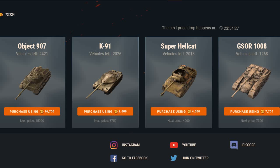Anyway, they did add two new tanks to the list, so we're going to take a look at the prices and give you my thoughts on what tanks I think you should pick up. Starting off with the Objects 907. Now, this is a tank that got a nice little buff in 10.3, especially in that it was given tracer shells. So that is fantastic.